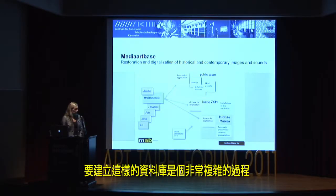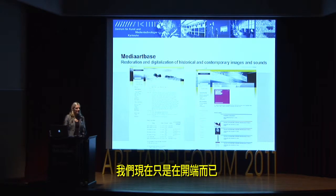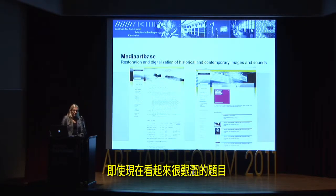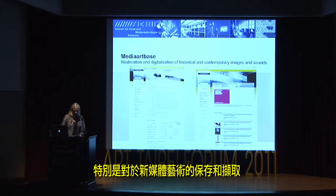So you can see how complicated it is to set up such a database. And we are at the very early start to do it. And even if it looks so dry, it will be a very important step to the future and to the conservation of media art and to the accessibility of media art worldwide, we hope.